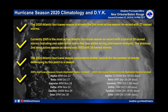This is some Hurricane Season 2020 climatology, and did you know about where we stand here? I know we've had a lot of people asking, wow, is this the most active hurricane season yet? Where do we stand right now? Well, as of Zeta being named, we're now at 27 named storms. In 2005, we had a total of 28 named storms. So we're one behind that one, although we are at the same name that we reached in 2005, because they did add one subtropical storm during the postseason analysis of 2005. So we would have to reach the next named storm after Zeta to tie the record and then go one more beyond that to beat it.